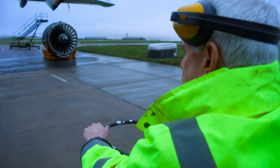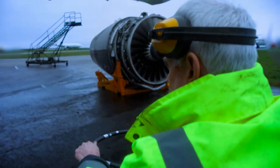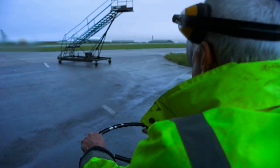Well, the latest I've heard is taking off from Cardiff Airport at 3:30. As you see, the weather's cleared up a bit here, so fingers crossed. He'll be down in a couple of minutes' time.